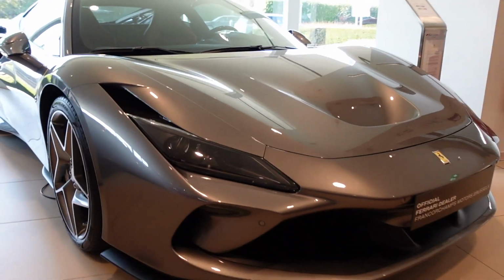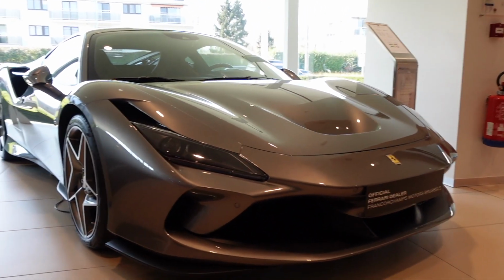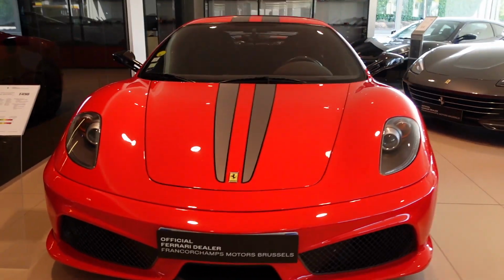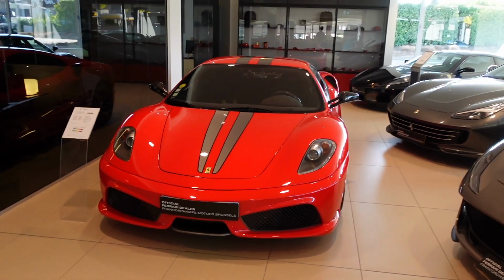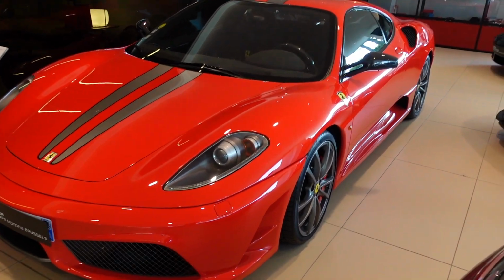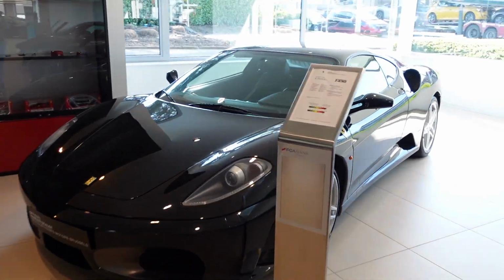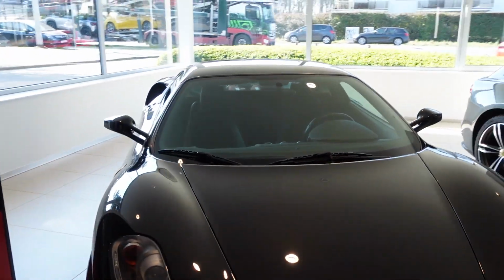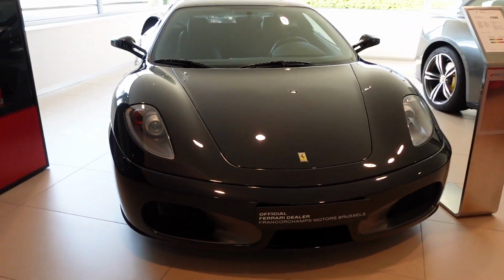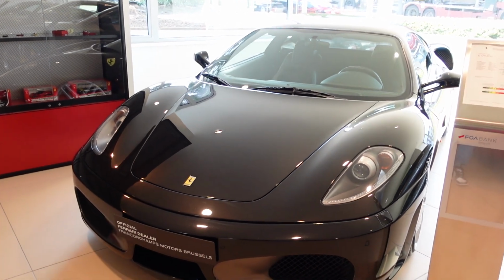Very cool looking car. Like you can see, this design is more sharp, more modern. If you look at the Ferrari F430, the F430 is also three generations before the F8. Maybe we will start with the standard Ferrari F430. Like you can see, this is the more standard version of Ferrari F430, which has a naturally aspirated V8, of course, like we like very much.